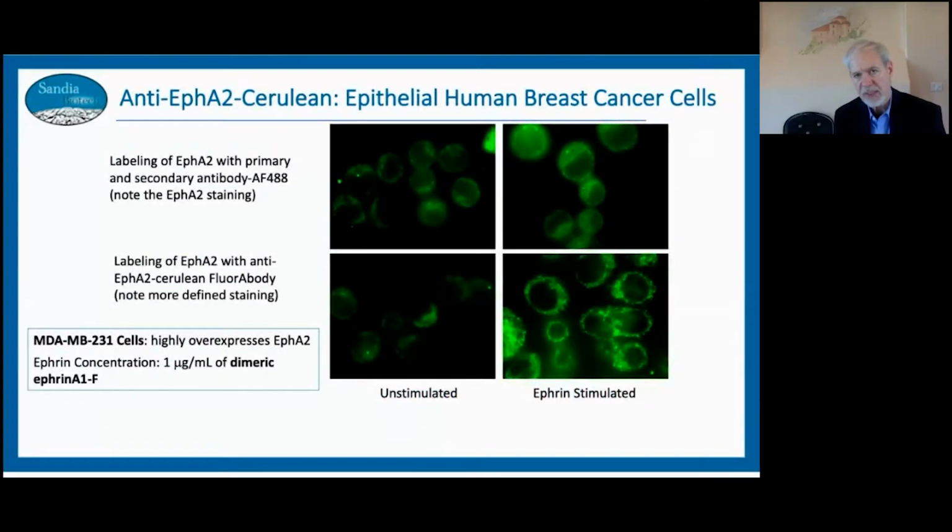Anti-ephrin A2 cerulean, epithelial human breast cancer cells. If you look at the top panel in the unstimulated, stimulation is what's called ephrin. Ephrin is a dimeric protein. Ephrin is involved in the tissue architecture of how epithelial cells organize in normal tissue.